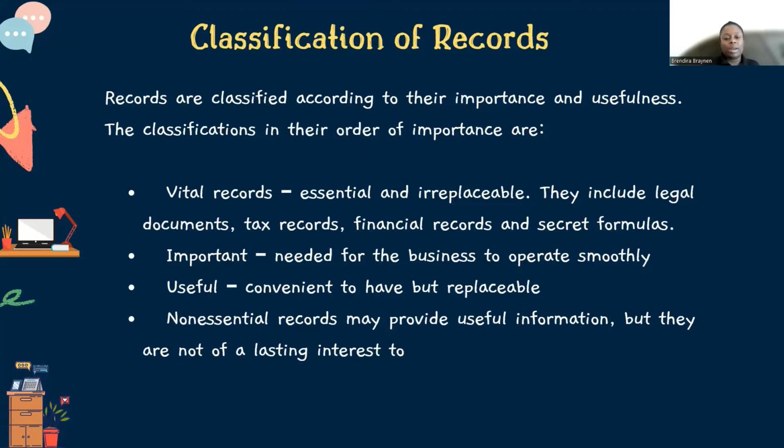And so when it comes to records management and systems, the first thing we have to do is understand that there's some records that need to be kept and some records that don't. That ensures that the system only keeps filing or keeps a record of things that are important and vital and maybe useful.